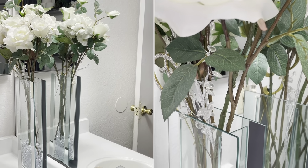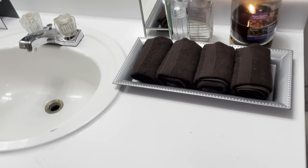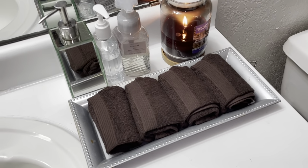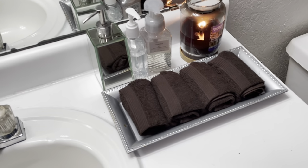But I have some flowers in there, and then coming down, I have this little tray here, just some extra decorative towels. Now, don't let your guests use your towel. My husband knows not to touch it. Dre don't want to see me get mad, so he don't touch that.